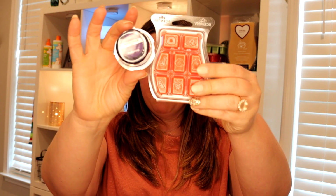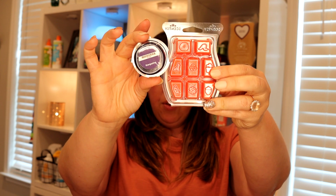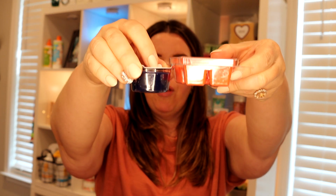So this is a scent for July. It's called Stargazing, and our owners last month they were describing this for us, and they said something like it's a grown-up jammy time. And as soon as they said that, I was in, because jammy time is one of my favorite fragrances. It's one of my best sellers. So you get a giant fragrance cup. It is a lot of wax, okay? Compared to a Scentsy bar, you get a lot of wax. It's probably about 3 cubes worth, just to be honest with you.